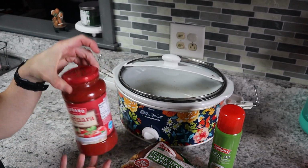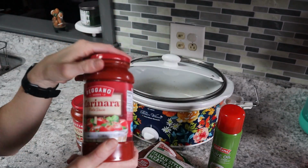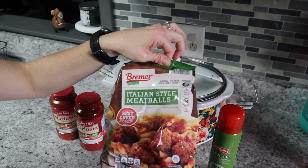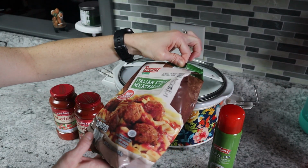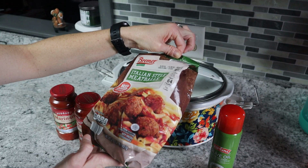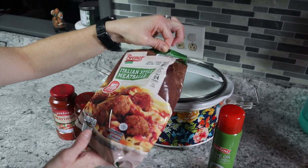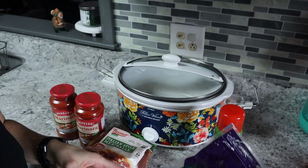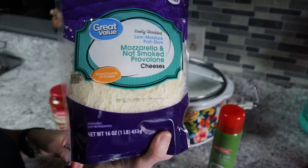All you need is 2 jars of marinara sauce. You need a bag of meatballs. I got these at Aldi's, and I got the sauce at Aldi's. So I usually try to get turkey meatballs, but they didn't have them today. So you need 1.5 pounds, but I'm using 2 pounds. And then whatever cheese you like. If you like provolone slices, I like to use the shredded cheese.